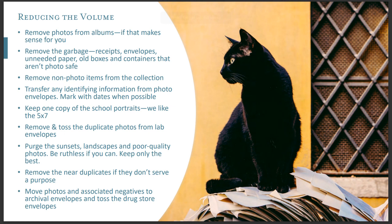Get rid of any unneeded paper, any old boxes, old containers that aren't photo safe. Remove your non-photo items from the collection. Sometimes there's cameras and camera filters, and sometimes there's film in there that was never processed or never even used. Take those things out. They aren't really part of this collection. They are maybe nostalgic in some way, but they really don't need to be in this part of the collection while you're organizing.